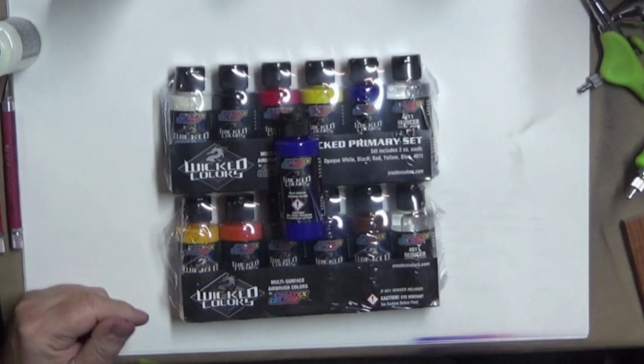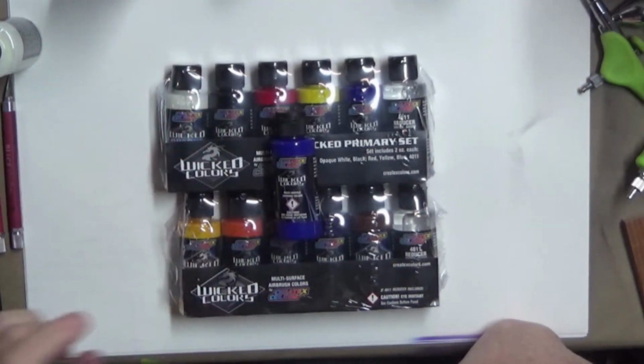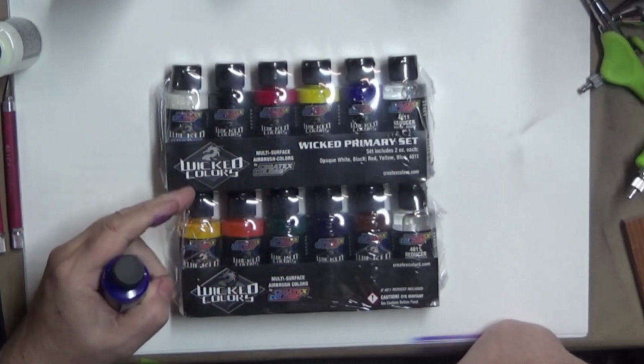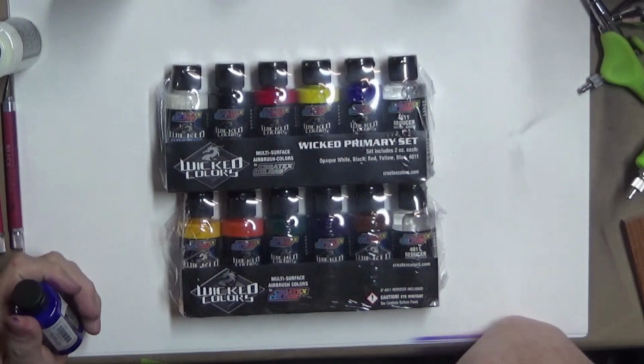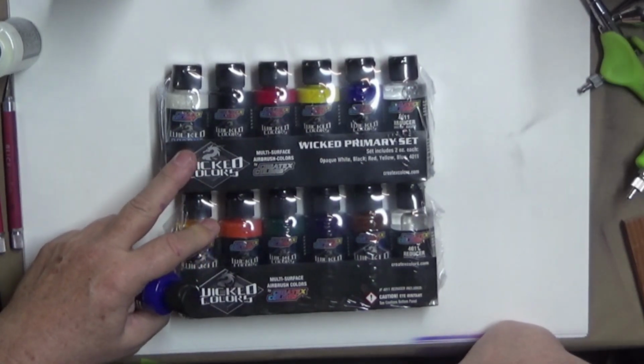So that gives you an idea of the thing. Prior, if you bought the kit from me, you were going to get 14 ounces. Here you're getting 2, 4, 6, 8, 20 ounces of paint to start with. And of course, with these colors, you can make any other color just by mixing.